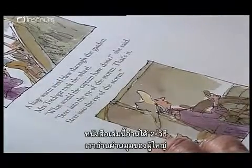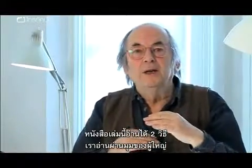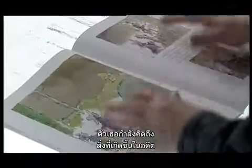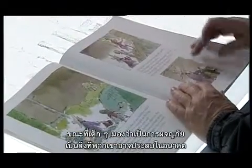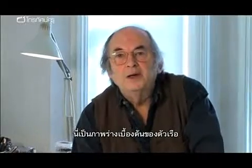And I suppose there are 2 ways of reading the book in a way, because you can read it with the reactions of the adult person, and she is thinking about things that have happened in the past, whereas the children are regarding it as an adventure. It's something that might happen to them in the future. This is an early rough drawing of the ship itself.